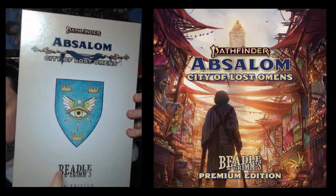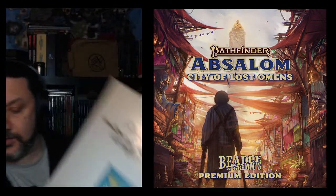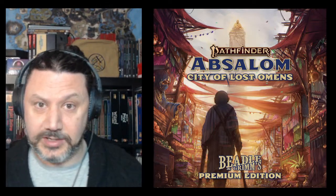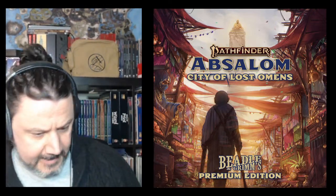There's that metallic finish to the Beadle and Grimm's logo there. Honestly, when I saw this displayed on the website, I saw just the white, and I was concerned a little bit that it might be fairly plain, you know, just a plain white box set. It's not the case.